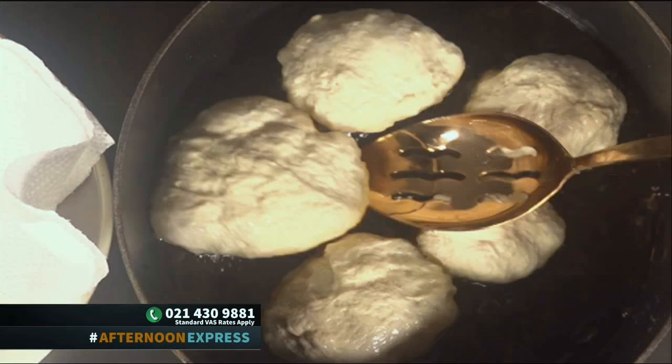Oh my goodness, you're on a roll today. Okay, let's take a look. What is it meant to be doing here? It should be nice and brown.